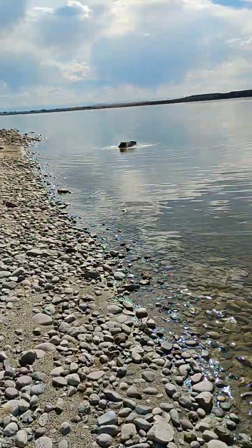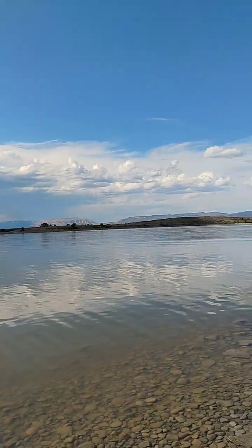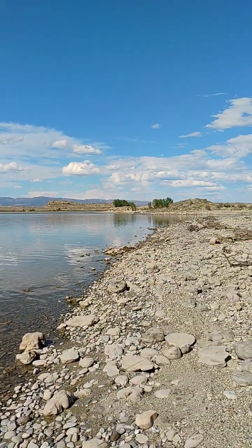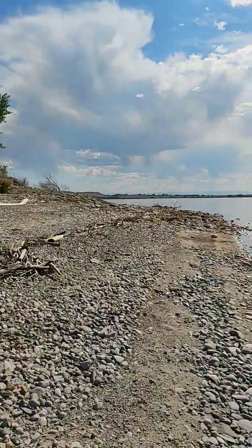Anyways, this is Boysen Reservoir. And it's a hot day today. And nice and quiet and peaceful. And the mountains, the Owl Creek Mountains in that area. Anyways, have a good day from big, wonderful Wyoming.